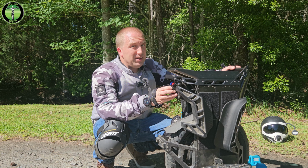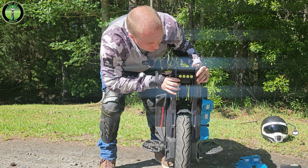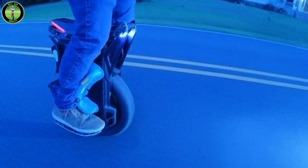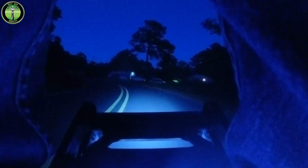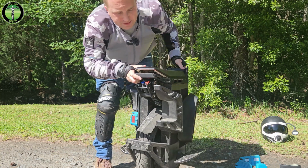The lighting on the ET Max is probably one of the biggest disappointments about this wheel. The headlight is about as dim as it gets as far as lighting is concerned, and I would say that it is quite possibly the dimmest of any EUC I've ever tried. It's just not very good. Secondly, the tail light is virtually invisible in bright daylight.